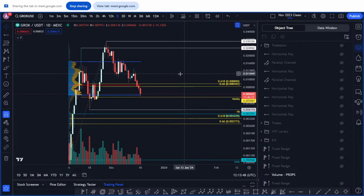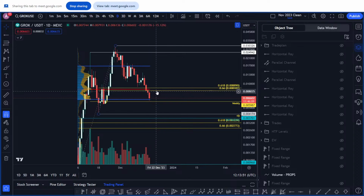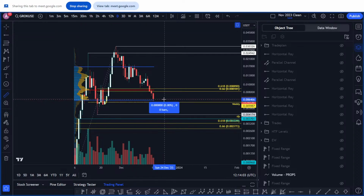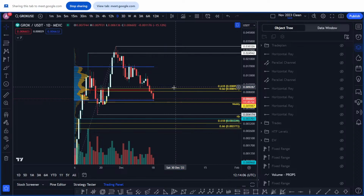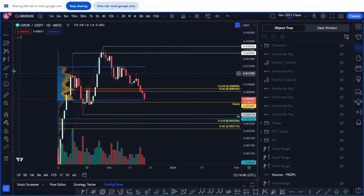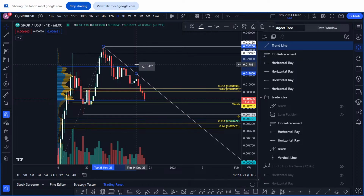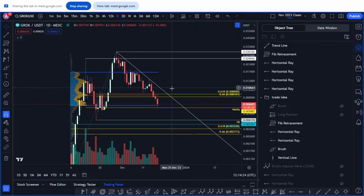This has to hold, and I wouldn't actually think about longing until we reclaim the point of control in this golden pocket area, like a proper sign of strength. And you're buying back in from where we are now, 30-40% higher, but at least you know that it's no longer as bearish as you initially were thinking. You can buy into strength rather than hope. And you have this outer trend line that probably also needs to be broken as well.